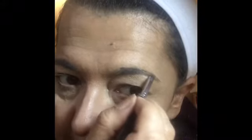Again, I'm going to start by doing the line. Some people start on the lower line. Everyone has different ways of doing it. But I'm just going to do an outline here.